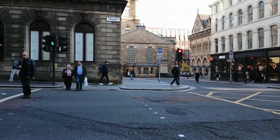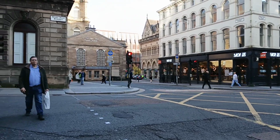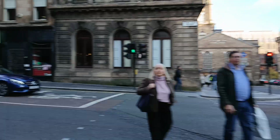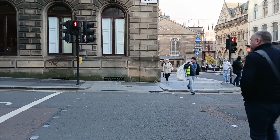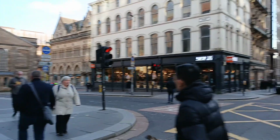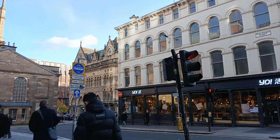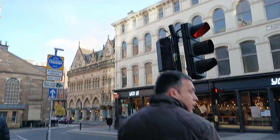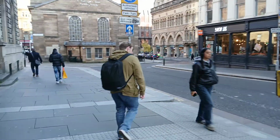That's the Tron Church there right in the middle. West Nile Street at West George Street. West George Street kind of continues on the other side of George Square, because I used to always think West George Street was the other side of George Square. It's not. And that's Yo, and there's a continuation of West Nile Street down there. But that being said, it's a Japanese restaurant, that Yo.